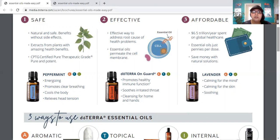It also is really great topically by rubbing it into your aches and your pains, and it's really great internally as well. So you can drip this into water, you can make a tea with it and add a little sweetener. It's just an amazing, amazing oil.